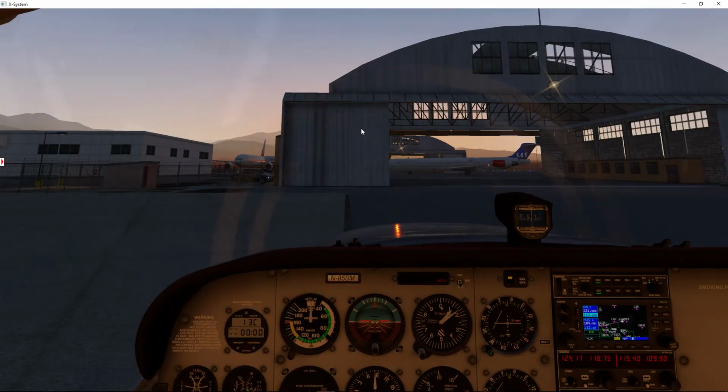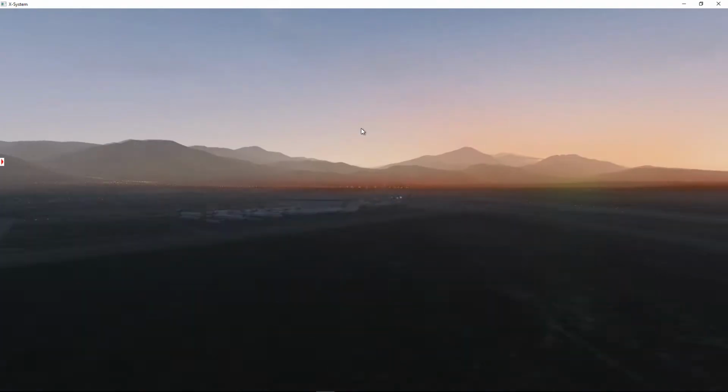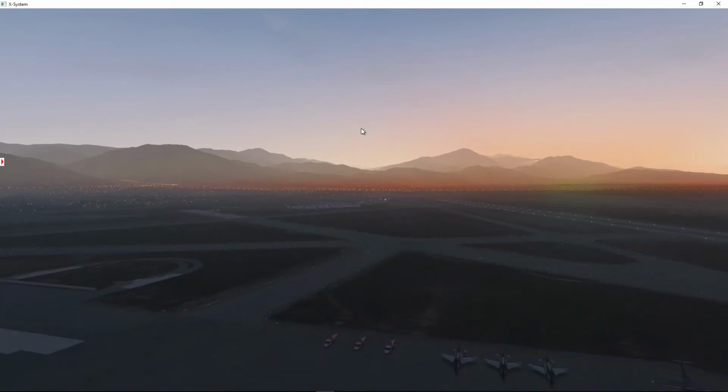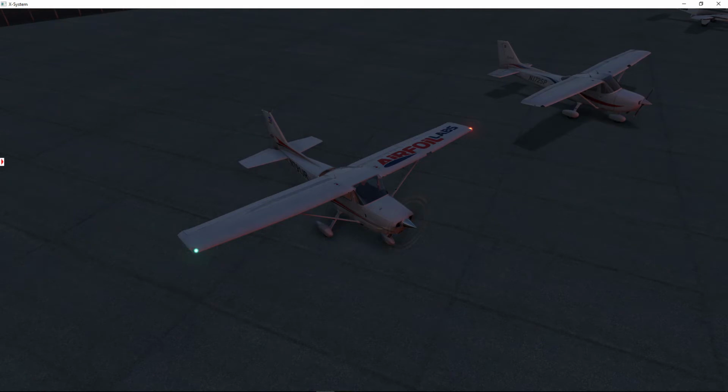Yeah, alright, let's jump in. One thing we haven't been doing lately is doing a flight instruments control surface check. Full forward, full back, full left, full right.